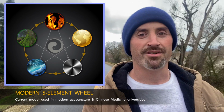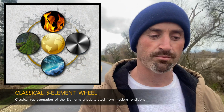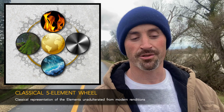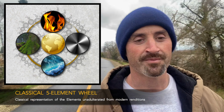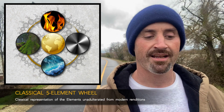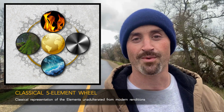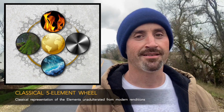Now that's the modern, what they call traditional Chinese medicine model. But if you look at the classical model, classical Chinese medicine, which has much more shamanistic roots and I would say is more accurate and true to the original ideology and philosophy, the earth element sits at the middle. And what that means is that this earth element is in the middle, the other four elements flank or surround it. And so what that means is that the shared common ground of all the elements is earth.